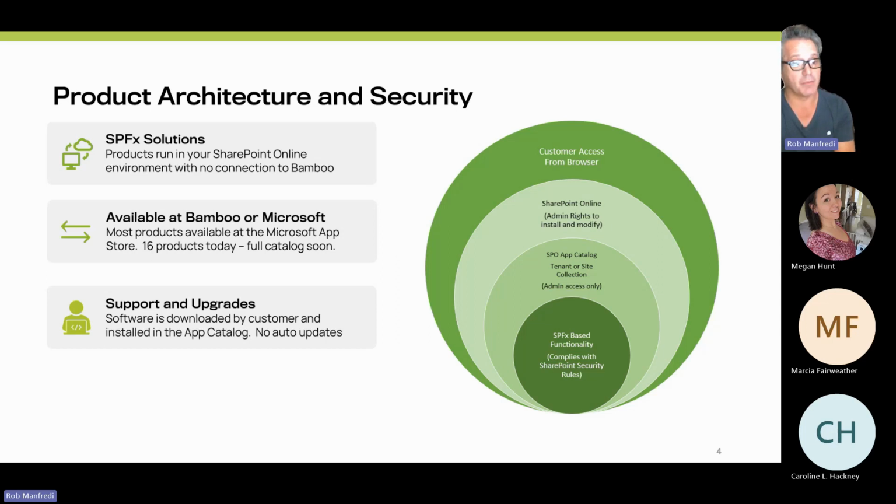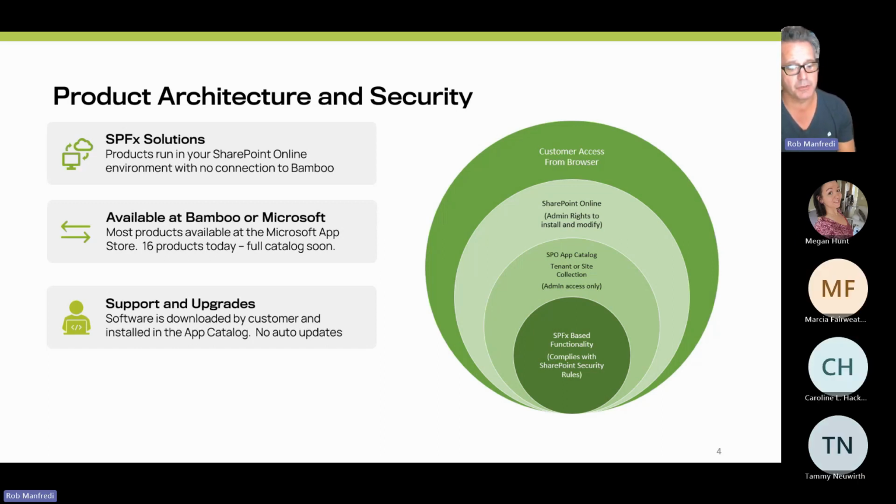All of our products are available through our website for download, purchase, and trial. But out of the 25, we have 16 now that are in the Microsoft App Store as well, and have been reviewed by Microsoft from a source code perspective and are available for download there. So you can get them from either Microsoft AppSource or from Bamboo. They install into your catalog, enable them on a page. You get a 30-day free trial, and then off you go.